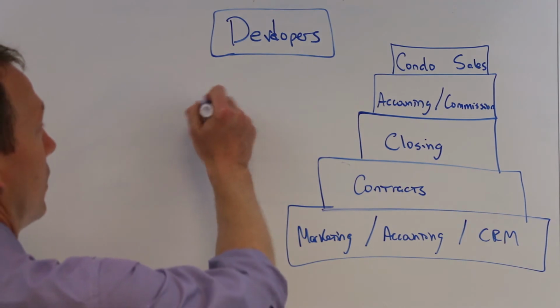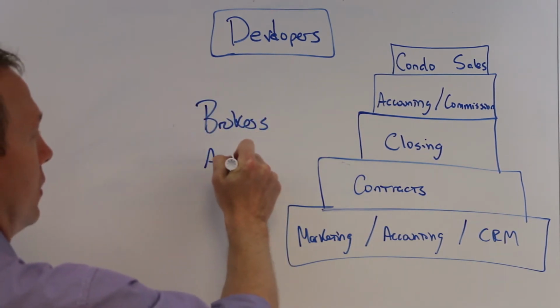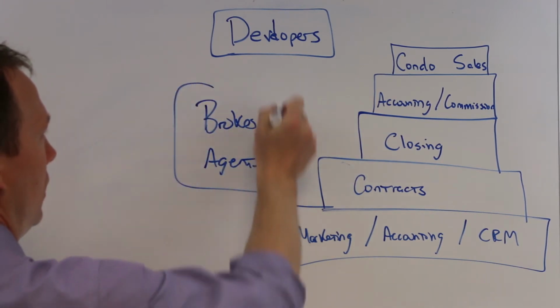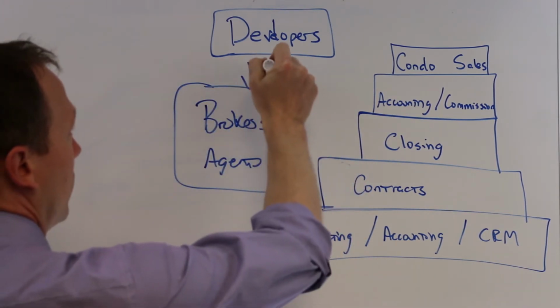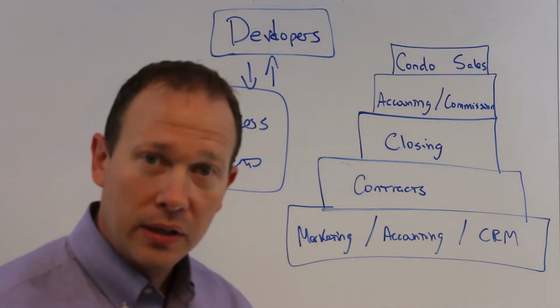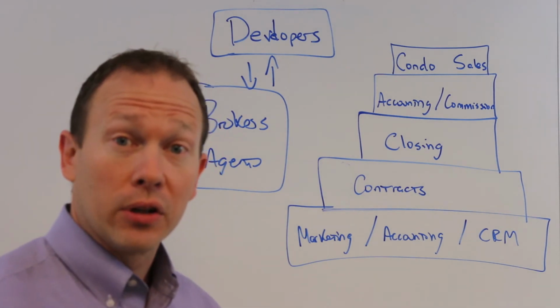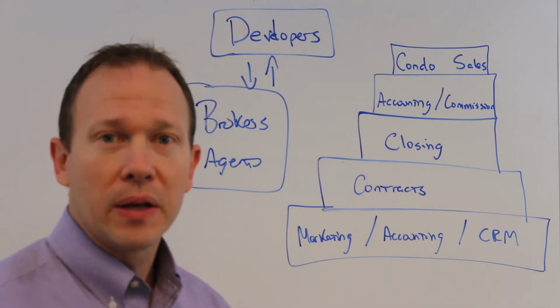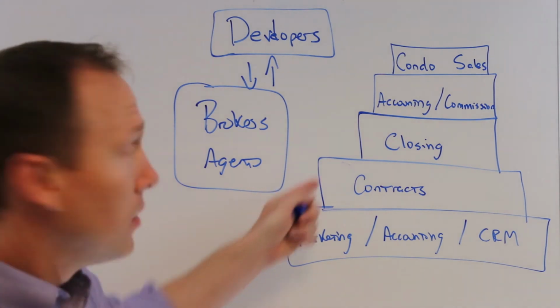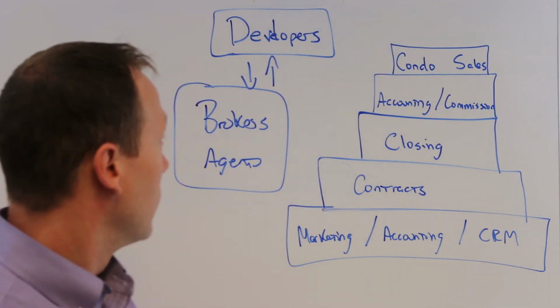The next kind of people that are interested are brokers and their associated agents, of course. These guys interact with each other all the time. So the developer is going to the broker and saying, you need to sell our condominiums. The broker is going to the developer and saying, well, here's how many we have, interested parties are going. They may change their commission structure based on that. These guys want a cut of the sale, but these guys want to get their units sold. That's kind of the relationship between the developers and the agents.